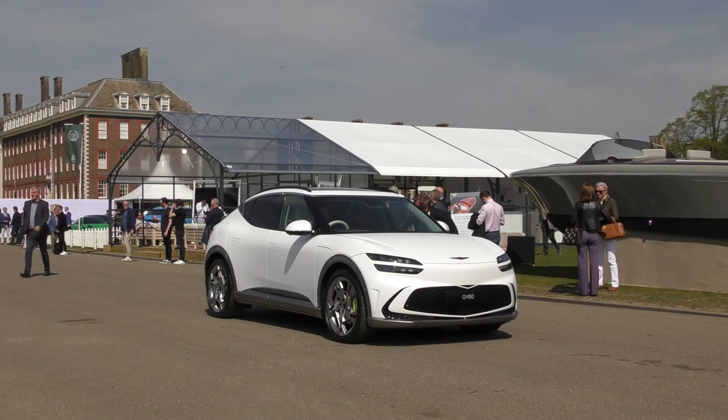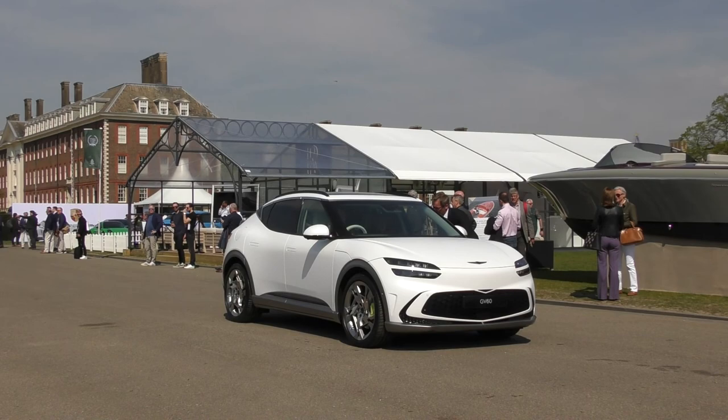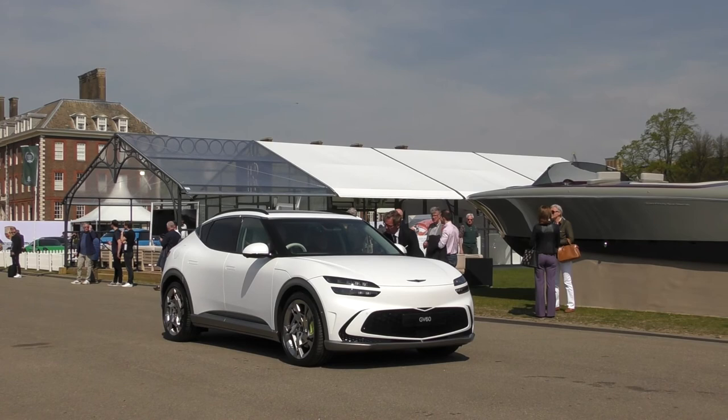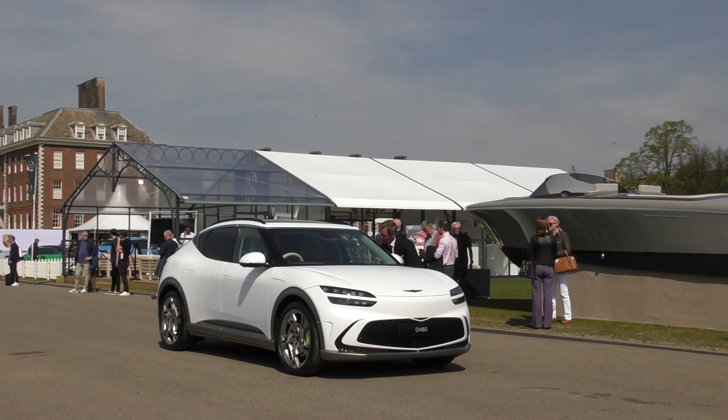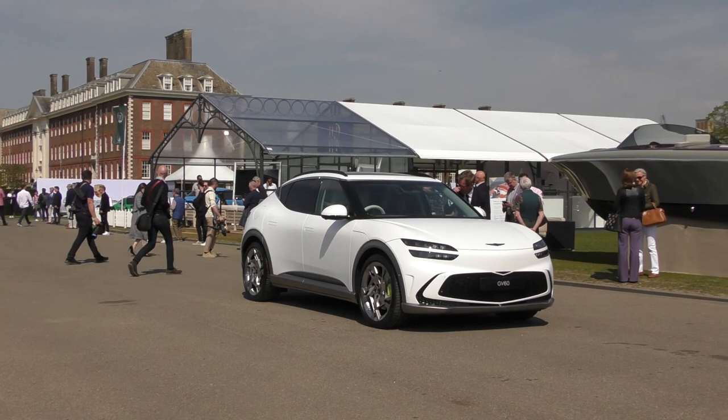Tell us a little bit about this car. This is the GV60, the first of our electric vehicles. We've got two more joining the stable this year: the electrified GV80 and the electrified GV70. So this is part of our EV revolution, and we're delighted with our first car, the GV60, which we have in three versions. And this is the sport. Really exciting to drive into this electrified world.